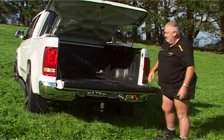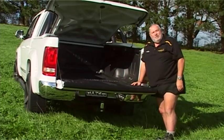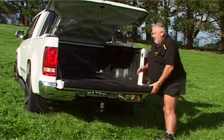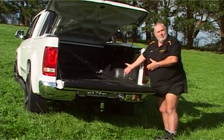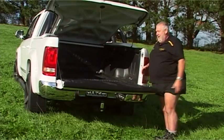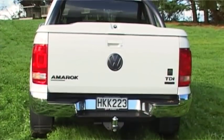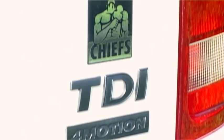Now this tailgate, pretty special. It's just with the Amarok, they keep coming up with these things that you think, wow, that's cool. Now one of the things about using your ute is you're in and out of the back of this thing maybe 20, 30 times a day. That equates to getting worn out. This is by far the lightest tailgate in the industry. It's not light because it's weak. In fact, it's rated to take 250 kgs.